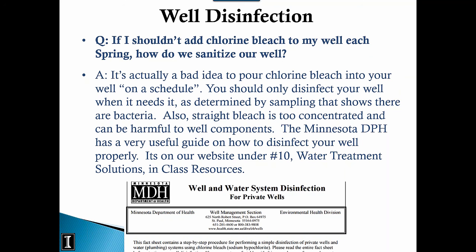So the right solution, in those cases like the tree root problem, is to get rid of the tree and fix the crack in the casing, and then make sure your well's sealed properly so that nothing could get in, and then you should not see that problem anymore.